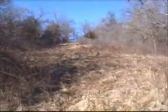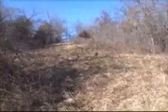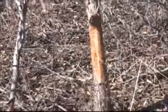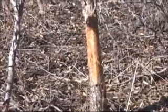Place is exceptional. 40-acre piece of ground. I have not seen a better 40-acre piece anywhere. It's absolutely saturated with deer sign. Excellent habitat. Through there, another big rub. Not sure if you can see that or not, but the place is tore up. Rubs all over the place. Here's a little better look at that rub we just saw.